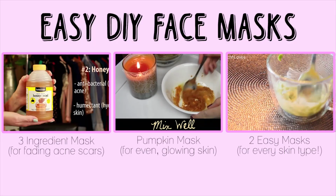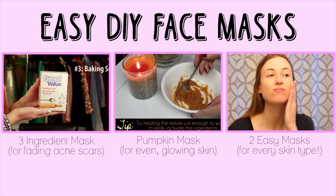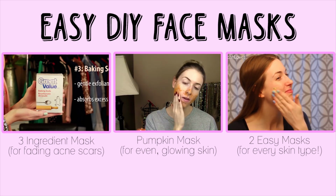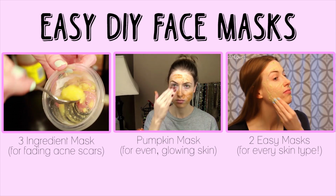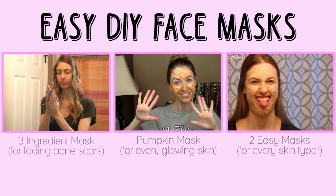So instead I'm going to show you a nice big screen of all the different ones, and you can click on them. They will open up a new window so you can go and check them out later if you're interested. In case you're wondering, my skin is reactive and acne prone, a little bit sensitive, combination skin right now. So these are masks that work really well for me, and hopefully they will for you as well.